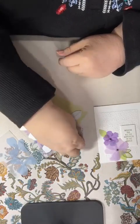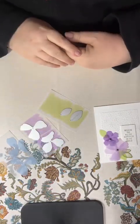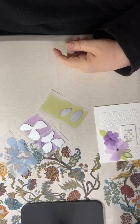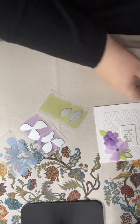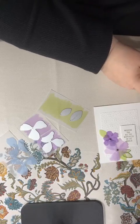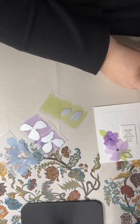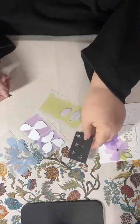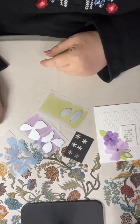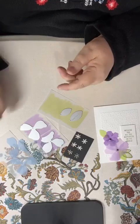So you just put those on just like that, and you run those through your die cutting machine, and you get some other really cute little leaves. So you're all set. You have everything you need once you do that. Now they do have this little piece, and I do want to show it to you because it's important. I just used black cardstock for this one, but you could color this vellum in. You could color it in black.